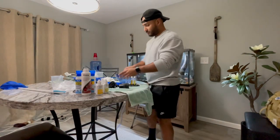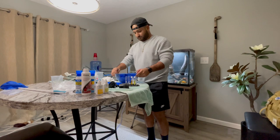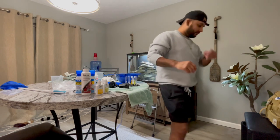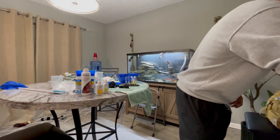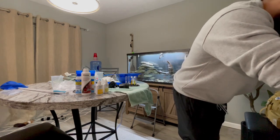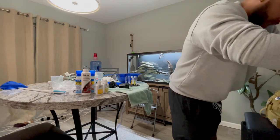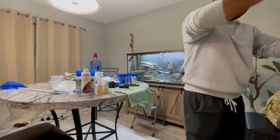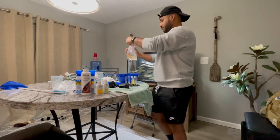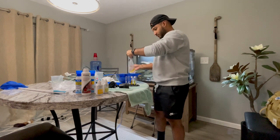And right there, as you just saw, I got rid of the water that came out of that bag. I'm going to do that again for every single fish, because I don't want them getting into any water from the previous fish, not knowing if that water has too high of ammonia levels or whatnot. So I'm just playing it safe throughout the whole process.